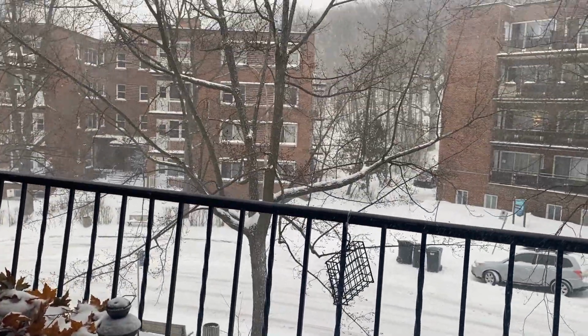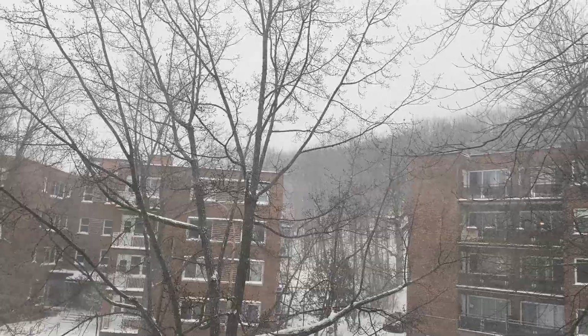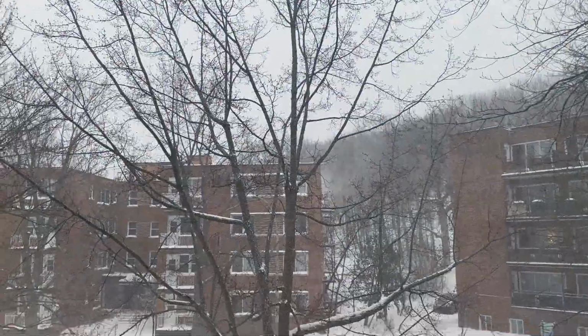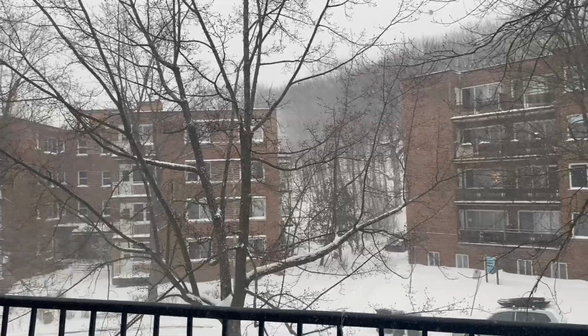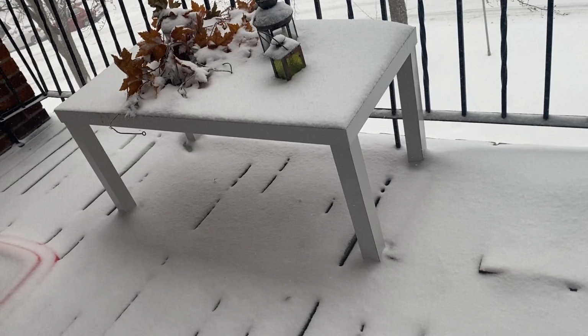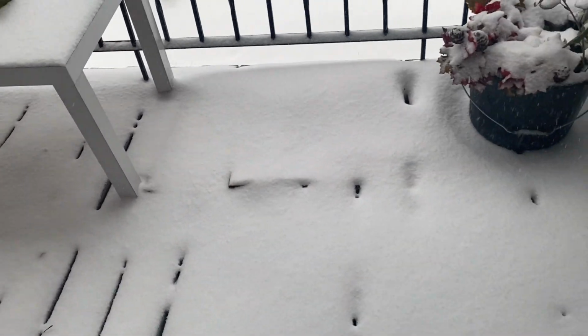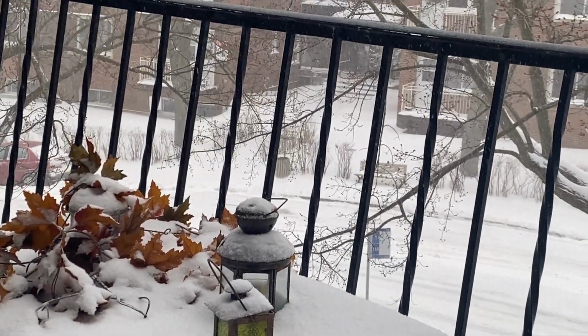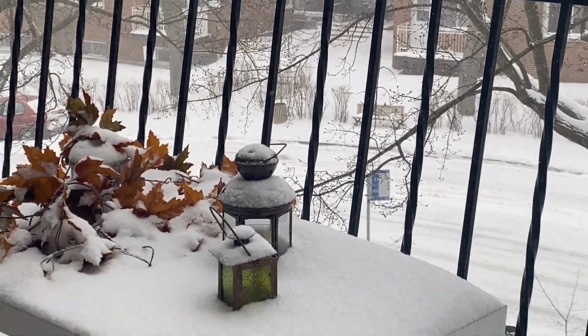So here's a peek of my balcony today. It is a particularly snowy day, as you can see, so it does appear a little bit gloomy, but I promise in the fall time it is gorgeous. In the summer it's so green and so beautiful. I'm going to be attaching a clip here for you as evidence of how beautiful it can be during the other seasons.